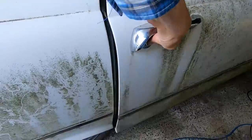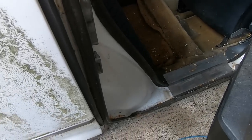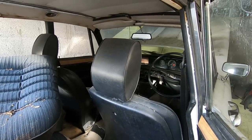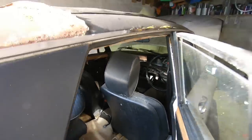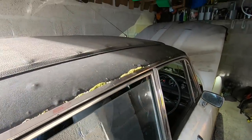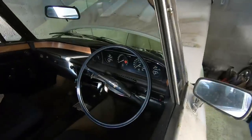Now, D-posts, this is always a common issue, but this car, again, is remarkably good. It's also got rear seat belts in it. Often with these later cars, they had basically leftover parts from Rover. When they were building the SD1s, late P6s often had quite a lot of options because they were literally using up the parts that were left over.